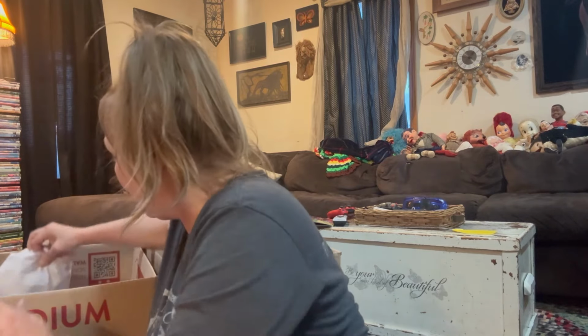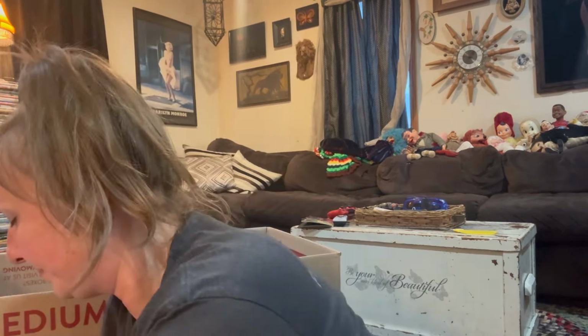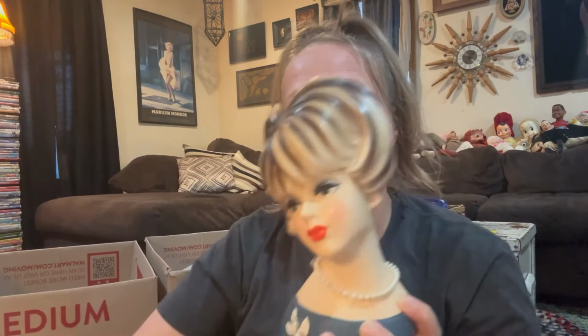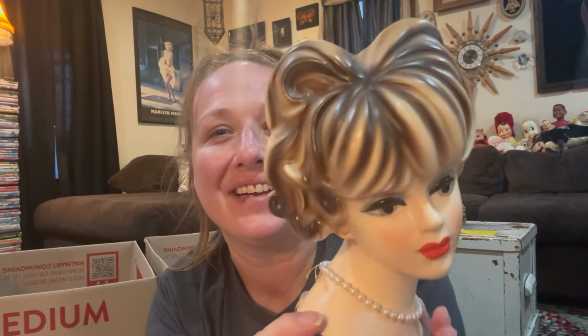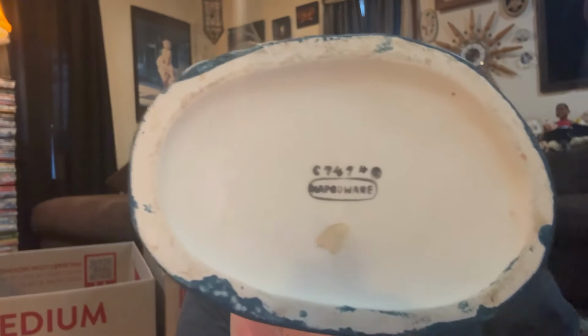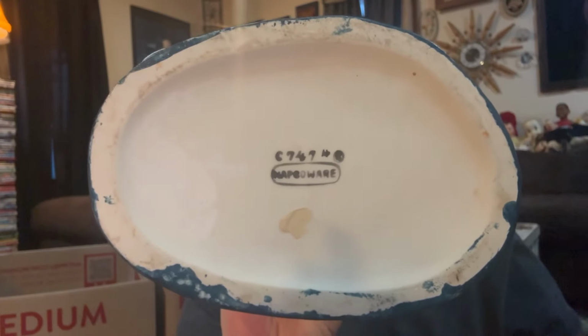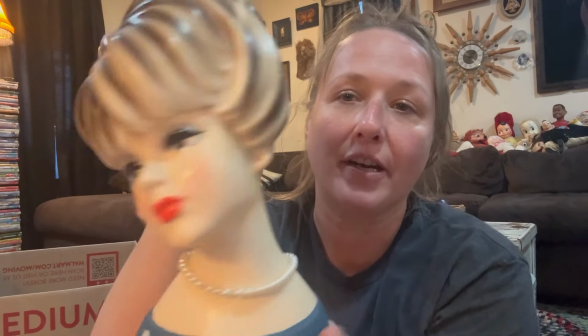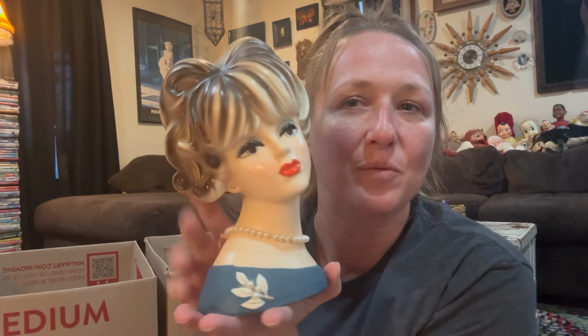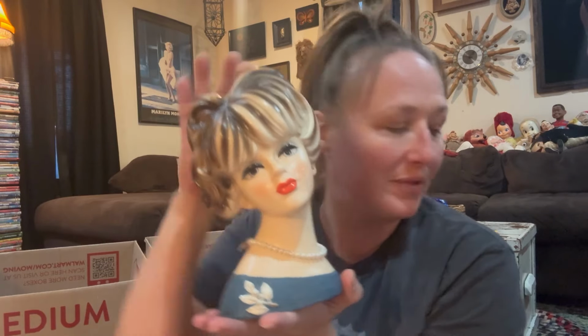And then I picked this girl up. She is absolutely gorgeous and stunning. Look, her head is as big as mine. She's so big. This large, beautiful, gorgeous lady head vase. You can see it is Napco ware, marked on the bottom. She is missing her earrings, but that is an easy fix. I love this one. I just think it's so awesome. She's very big, quite large.